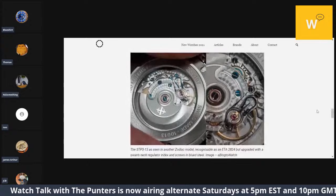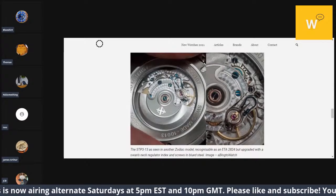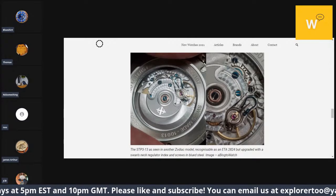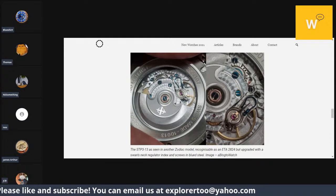I don't know if the issue is that it's an STP movement versus not the right STP movement for that type of watch. I'm surprised, because STP movements have proven to be very reliable in the past, and they're used in the Fossil watches as well.